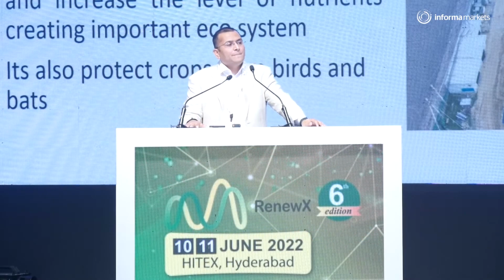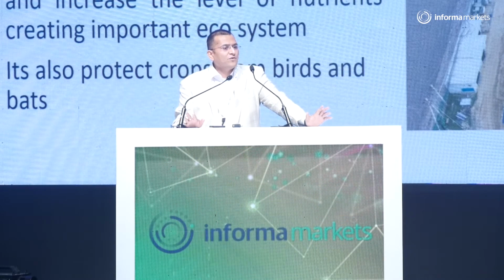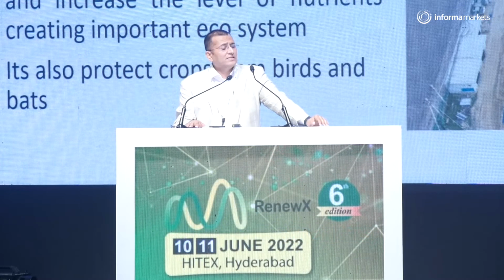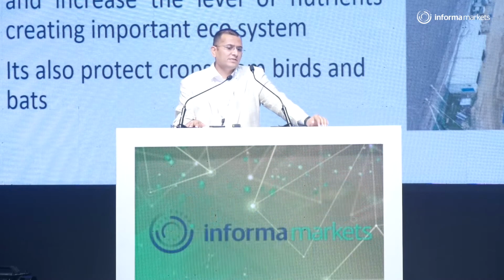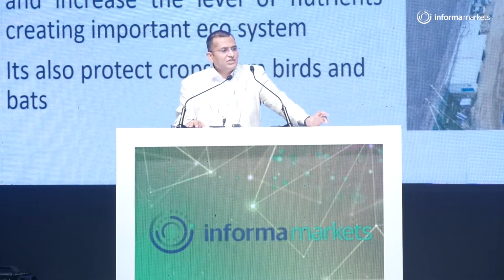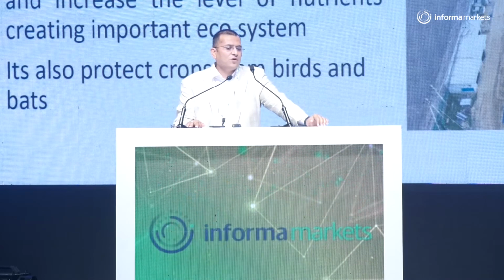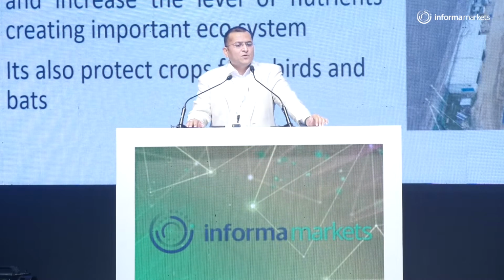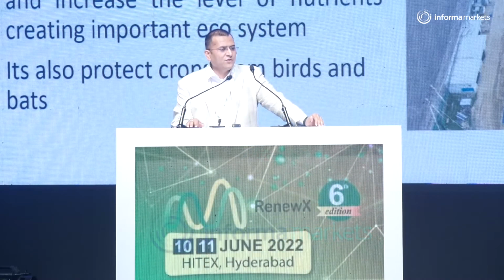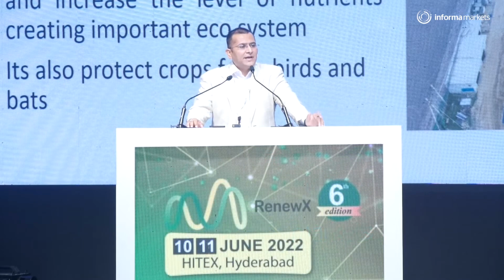Now the question comes, is agri-photovoltaics a viable solution? Agri-photovoltaics comes with a promising future which hits 2 birds with 1 stone, helping our food supply and transitioning us to cleaner energy, with extra protection from harmful sunlight, improved health of soil, and increased level of nutrients, creating an important ecosystem. It also protects crops from birds and bats.